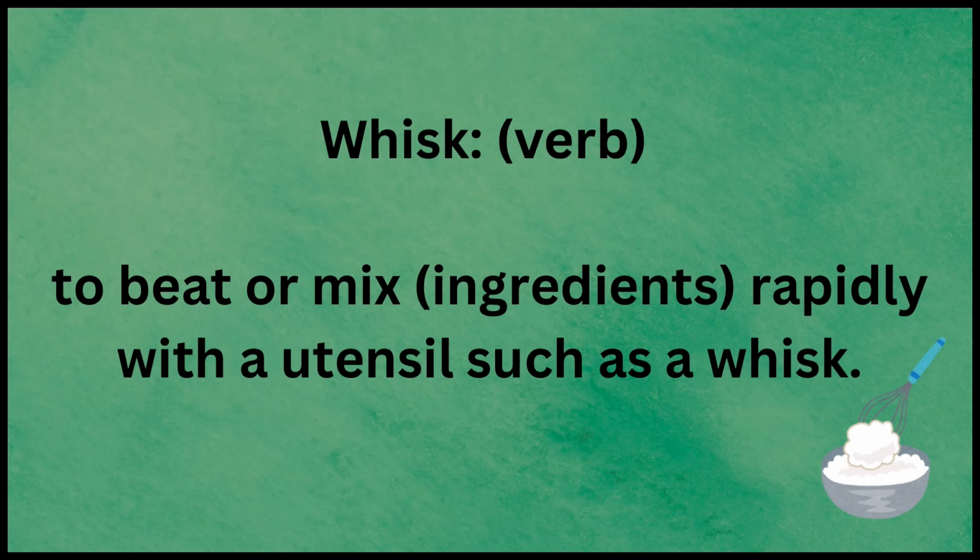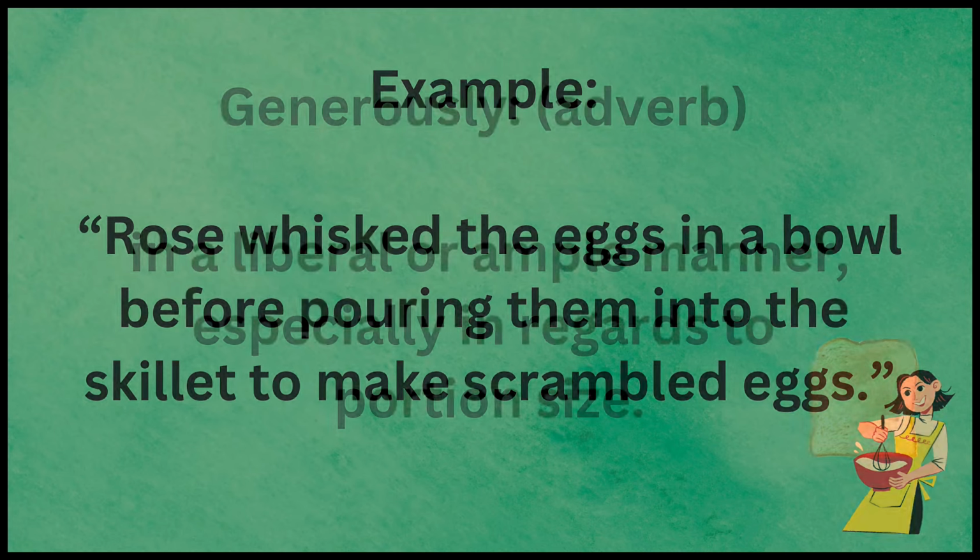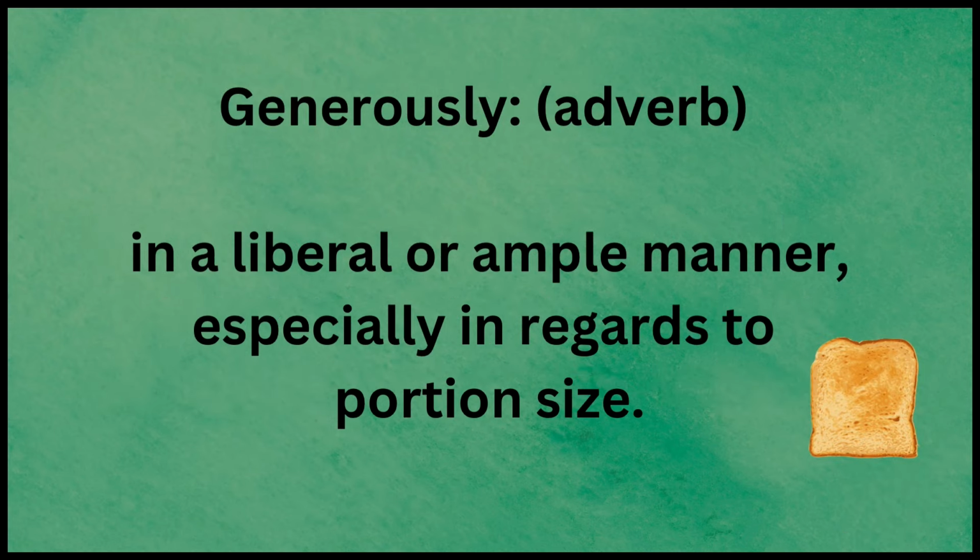Whisk means to beat or mix ingredients rapidly with a utensil such as a whisk. Example: Rose whisked the eggs in a bowl before pouring them into the skillet to make scrambled eggs. Generously means in a liberal or ample manner, especially in regards to portion size.